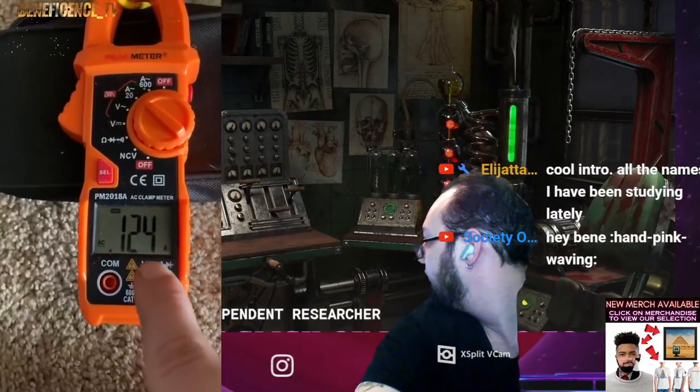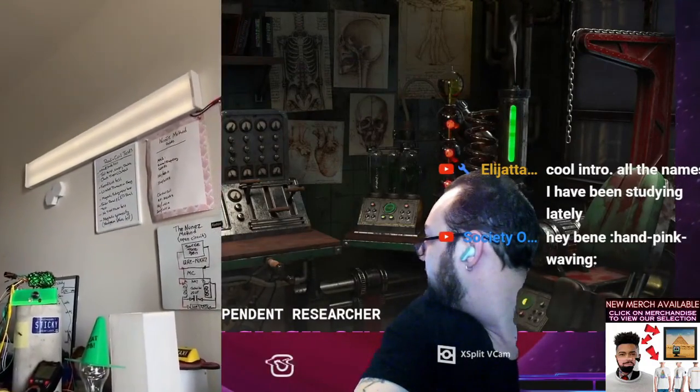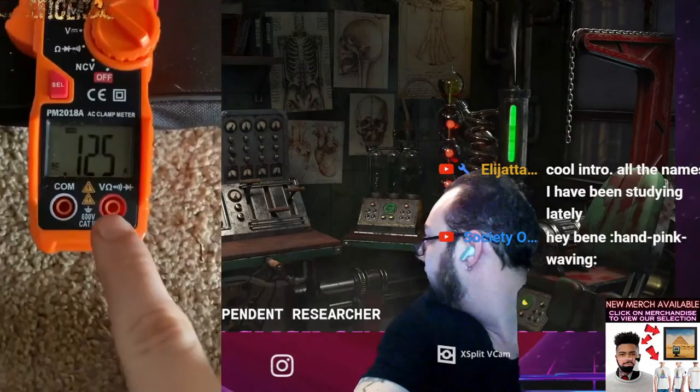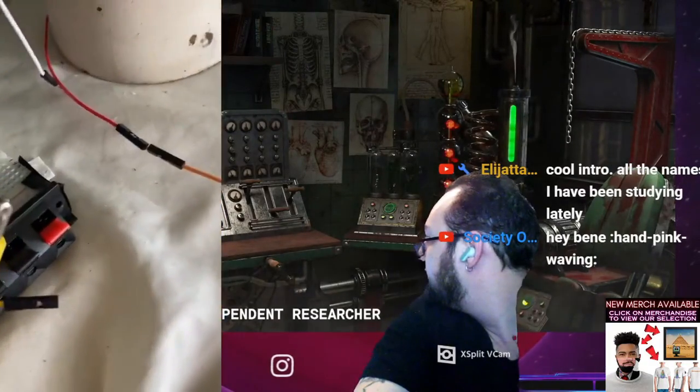We have 125 milliamps, and look how dimly lit that is. That's not with the diode. So we have 125 milliamps coming out of the battery. Now we hook up the diode.